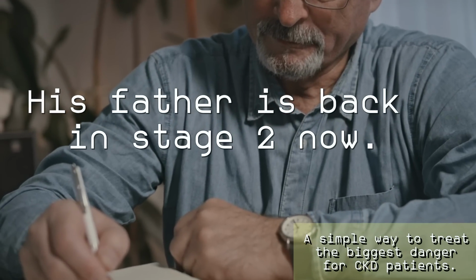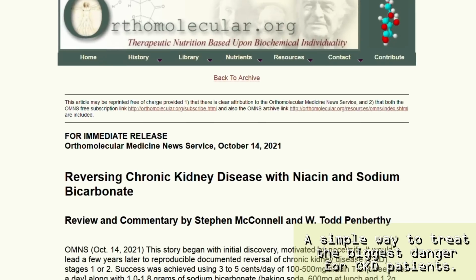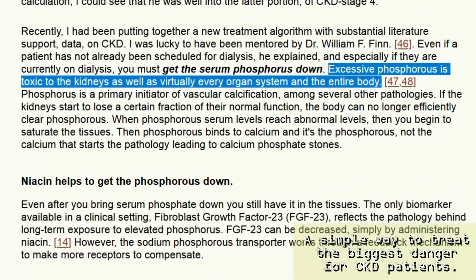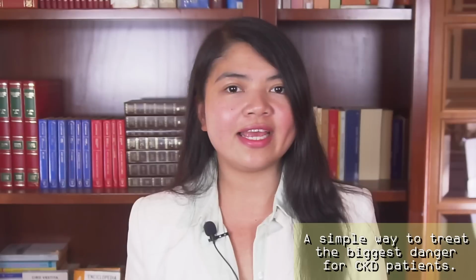He is back in stage 2 now. Now, RM being in stage 4, the primary focus of the treatment was to control phosphorus levels because, as the author of the study says, excessive phosphorus is toxic to the kidneys as well as virtually every organ system in the entire body. And he's obviously not the only one saying that.